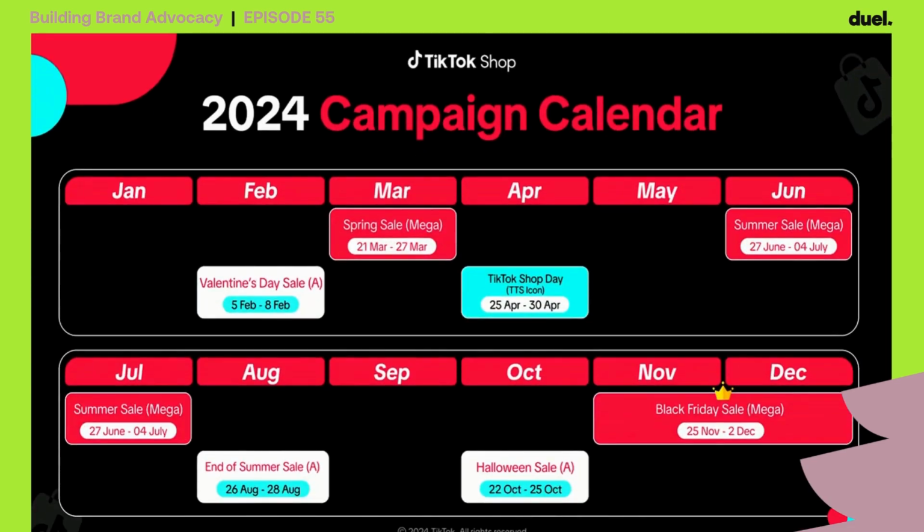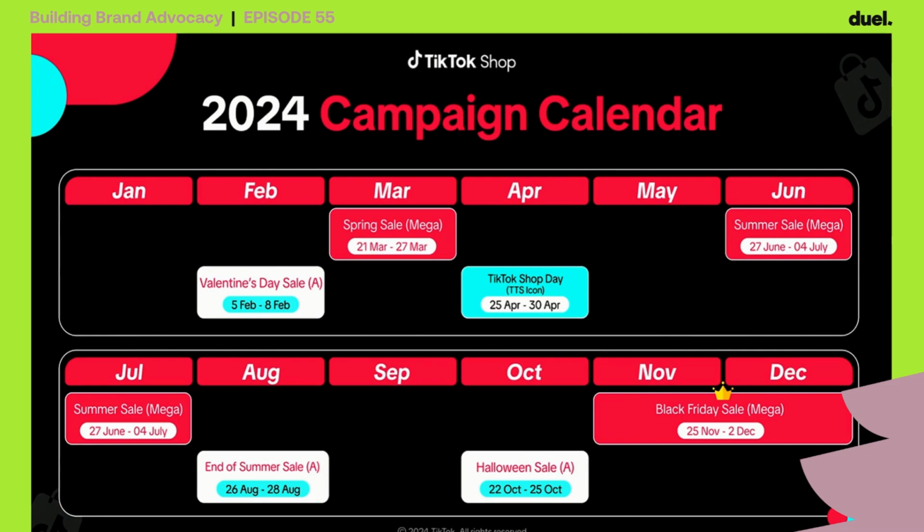Before I wrap up, just quickly, this is our campaign calendar for the year. So these are the hot points of TikTok activity. Valentine's Day set to be really big. That's scarily a few days away. And then we've got a new one this year, which is TikTok Shop Day. So mark that one in your calendars.